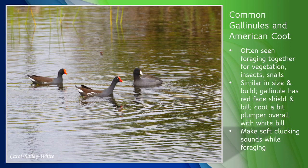Gallinules forage in shallow ponds for plants, insects, and snails, and nest on top of thick mats of vegetation near the water's edge. American coots are slightly bigger and plumper than common gallinules, and have similar foraging and nesting habits. To me, they're sort of chickeny looking, especially on land, and their white bill makes them easy to distinguish.